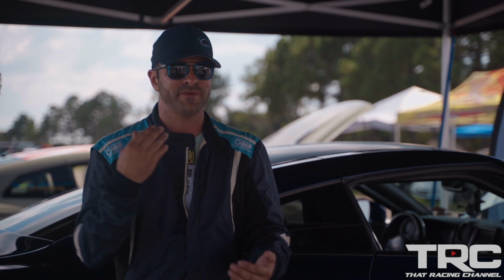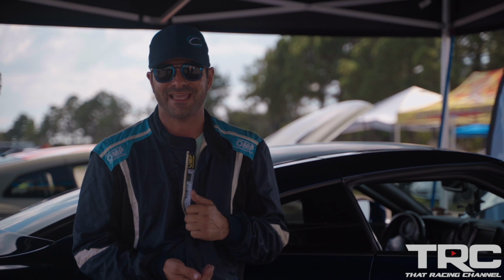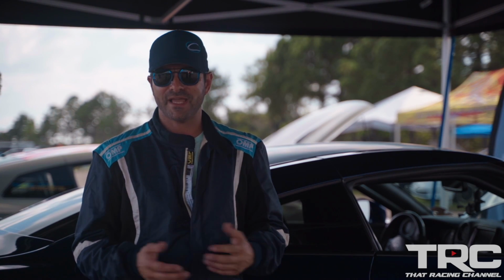We can make a car light. We can make it go straight down a drag strip. We can make the car launch. We know how to do it. We've proven that for the last decade. But man, I just love an actual street car that uses these cars for what they're meant to be. But yeah, that's really the goal.